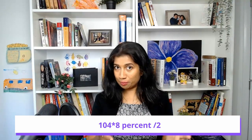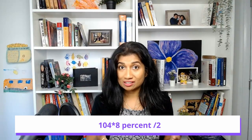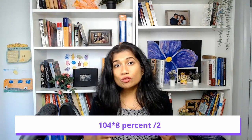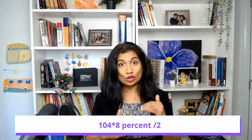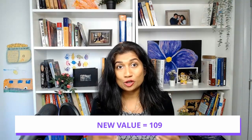104 times 8%, which is 0.08, divided by 2, because again, it is for the next 6 months. That will make your interest equal 4.1924. Adding this to your bond value, the new value becomes $109 on October 1st of next year. Effectively, you will have earned an interest rate of 9% for the whole year.